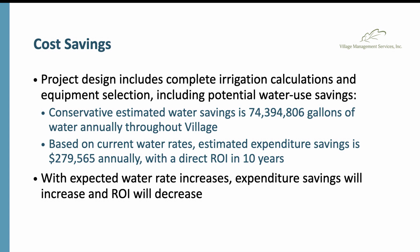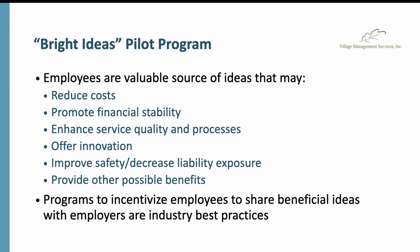Yeah, that's great. Excellent. And then importantly, we need to keep these cost savings ideas coming. So we are launching the Bright Ideas pilot program. Employees are a valuable source of ideas that may reduce costs, promote financial stability, enhance service quality and processes, offer innovation, and improve safety and decrease liability exposure. Programs to incentivize employees to share beneficial ideas with employers is an industry best practice. So we're going to implement this program.